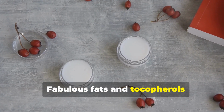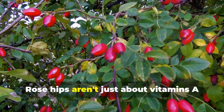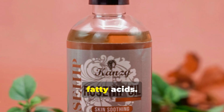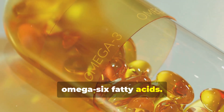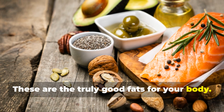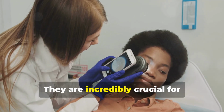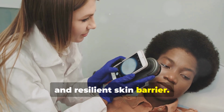Fabulous fats and tocopherols, essential nutrients for your skin. Rose hips aren't just about vitamins A and C, they also contain a wealth of essential fatty acids. Think of beneficial omega-3 and omega-6 fatty acids. These are the truly good fats for your body. Your skin absolutely loves them and thrives on them. They are incredibly crucial for maintaining a strong, healthy, and resilient skin barrier.